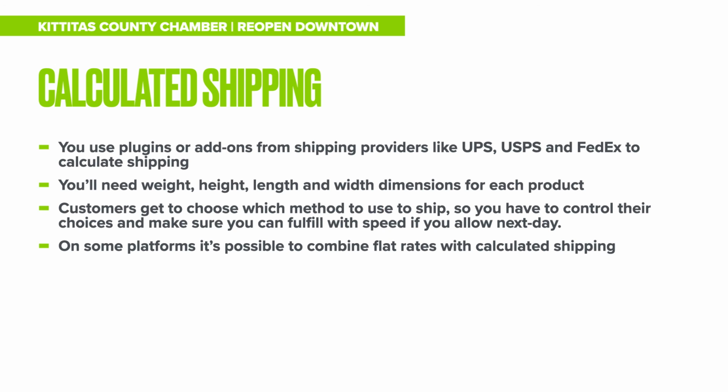Now, on some platforms, it is possible to actually combine flat rates with calculated shipping. So you could calculate your shipping on your bigger stuff, and then on your smaller stuff, you could use your flat rate boxes. And even when you do that, what we found is the customer gets that flat rate option, but then they can do things like choose overnight and get some more flexibility in how they're shipping things.